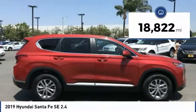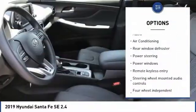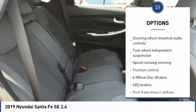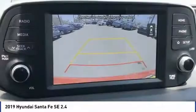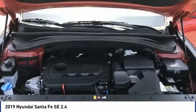Here are some of this vehicle's great options: keyless entry, traction control, Bluetooth, dual airbags, air conditioning, one owner, alloy wheels, power steering, four-wheel disc brakes, power windows. Your new ride is just a phone call away.